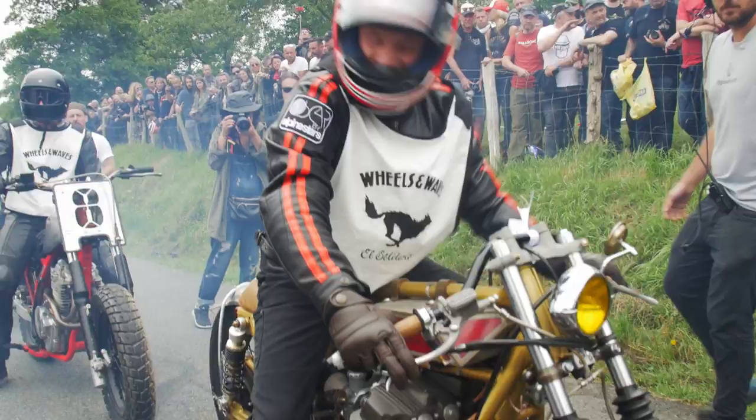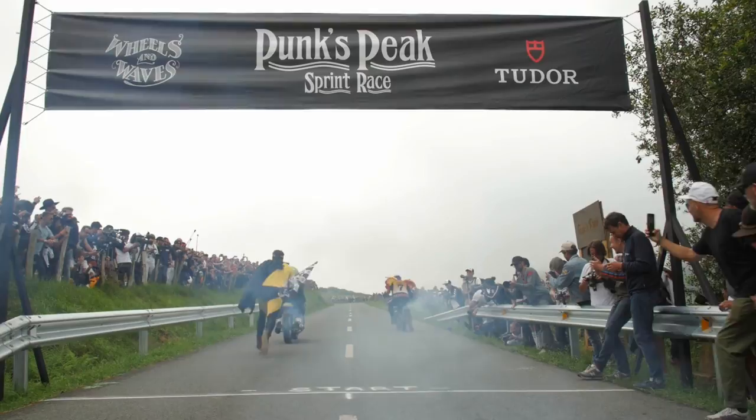In the scooter class, it was definitely costume before horsepower, and even some of these low power machines needed a helping hand just to get away.